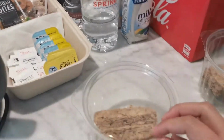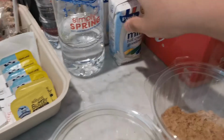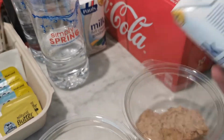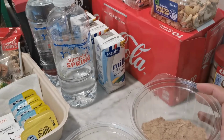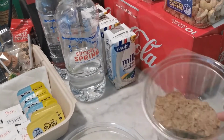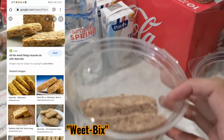Oh, and these are from the breakfast, so I haven't eaten them. So this one comes with milk when they're giving it as a breakfast. I haven't tried it, so I googled it earlier, and it's called wheat. I forgot what it's called. I'll include a photo and a short clip from Google about it.